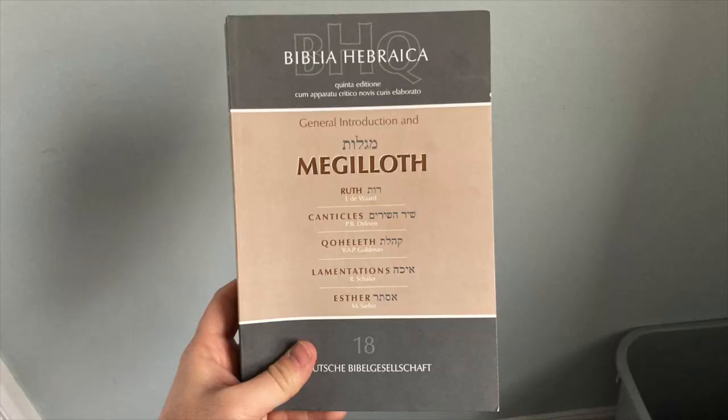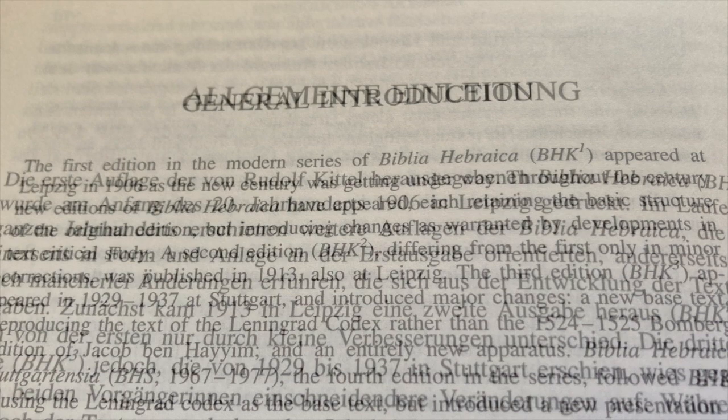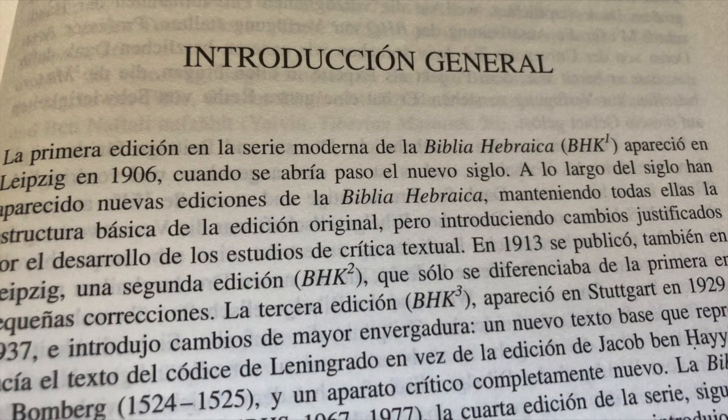If you are going to purchase just one volume of Quinta, you want to get the Megillot, because this is where the lengthy introduction is in 3 different languages. That is German, English, and Spanish.